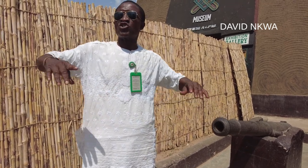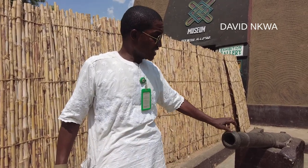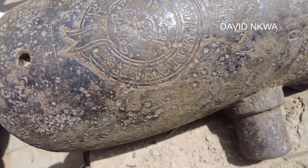The Emir gave the order that they shut the whole gate. And the Emir then was Emir Aliyu Abdullah Baba. So when the British colonial forces came, there was no way they could enter Kano. That is when they used the 75-millimeter long gun. This cannon gun was used then. These are the British, the ones that brought it.